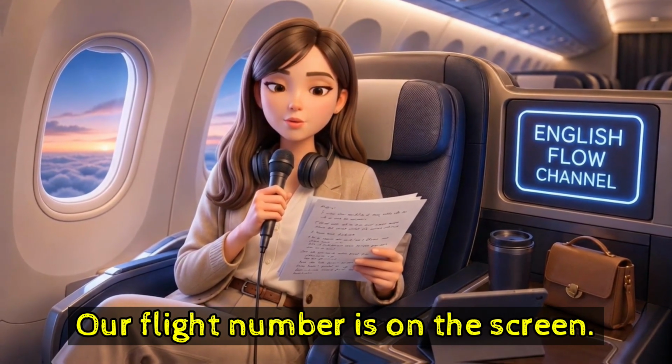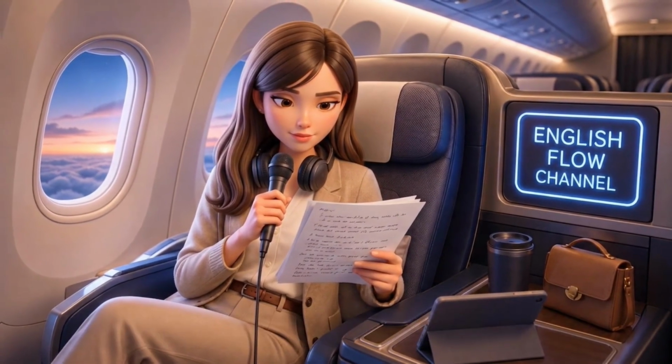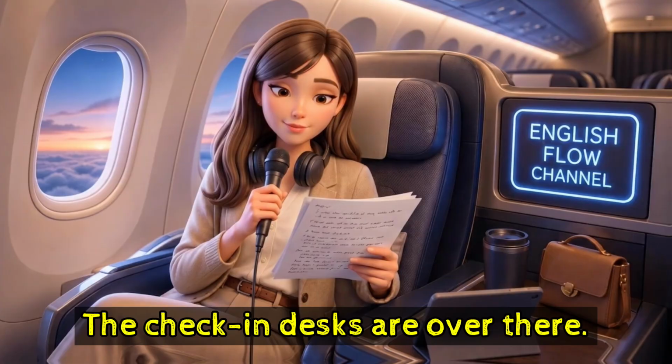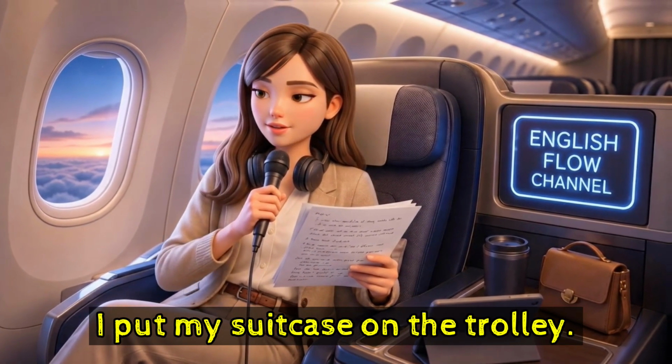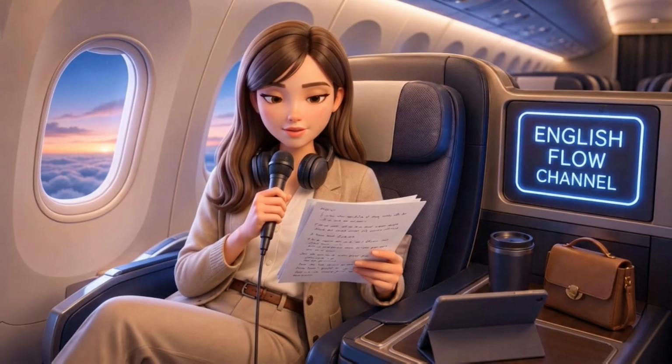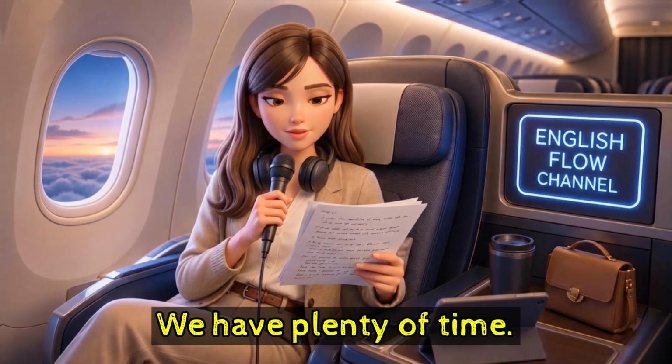Our flight number is on the screen. The check-in desks are over there. I put my suitcase on the trolley. We have plenty of time.